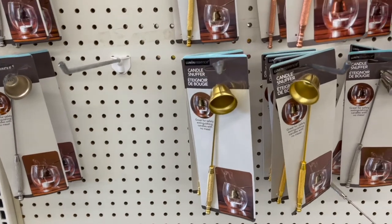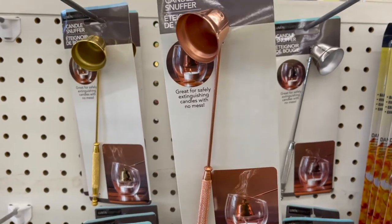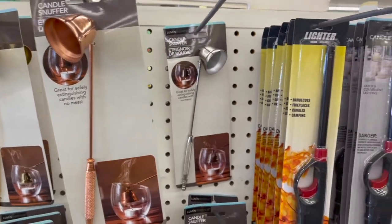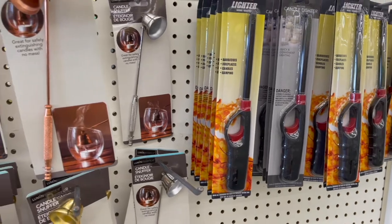And the Dollar Trees around here have these really cute candle snuffers. And for a dollar, why not go ahead and buy one for each season and just decorate it to match your altar? And these lighters are really, really good as well.